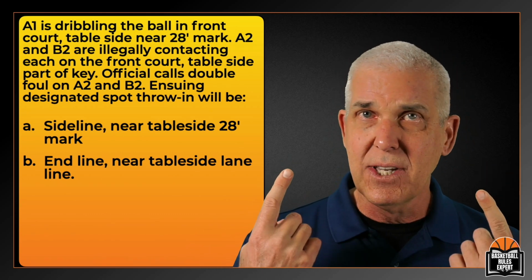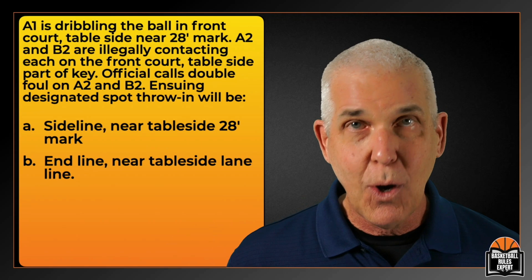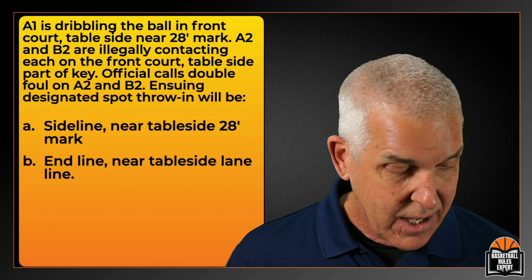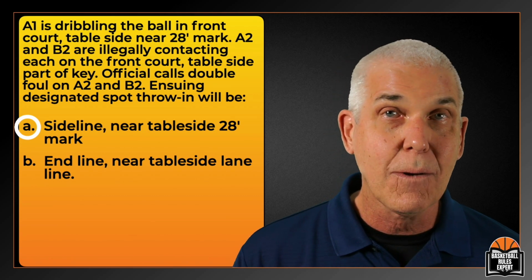Now, this can confuse us. Well, wait a minute. When a foul occurs, the throw-in is at the spot nearest the foul. That's during most instances, but during a double foul, that is not the case. Understanding that distinction is an important thing to know. So our correct answer is sideline near table side 28-foot mark, because that's where the ball was when the double foul occurred. Right? This would be a great opportunity as a crew to get this play right.